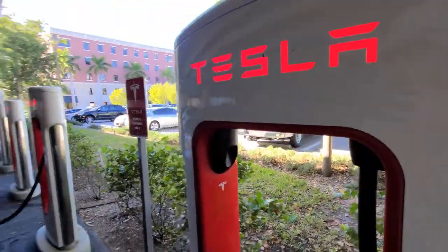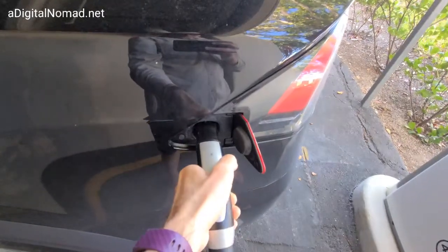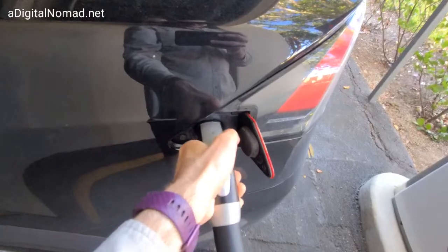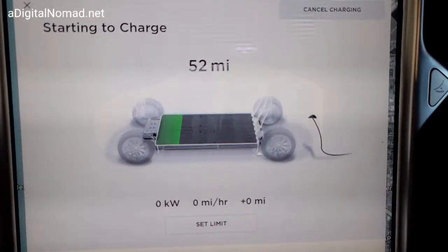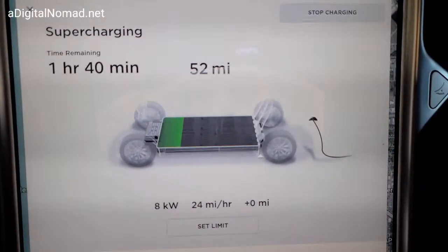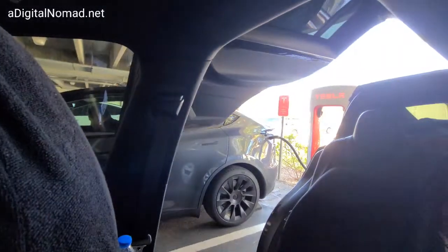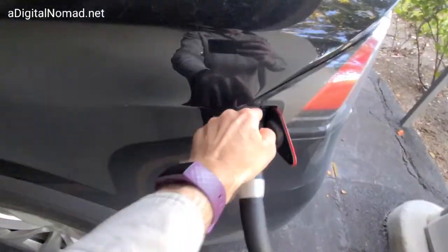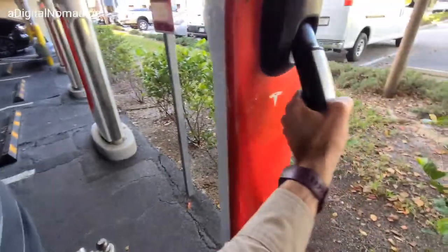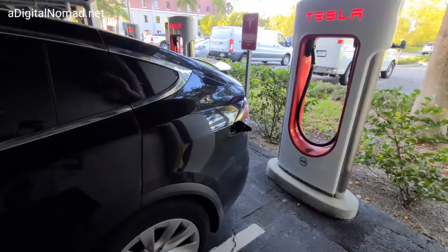Alright, this is supercharge number 1823. Still having problems with this. There we go. It's taking its time charging. Right. Oh, there it goes. Finally. The light's still not working, the ring on there. And it's not closing. It will with the brake pedal though.